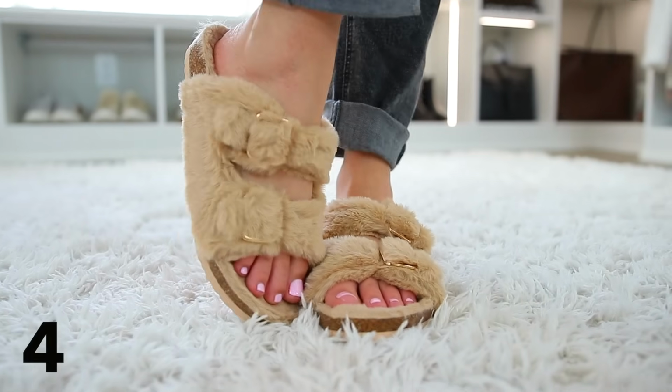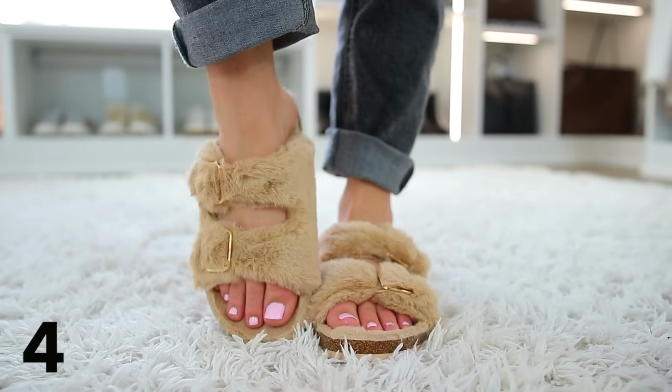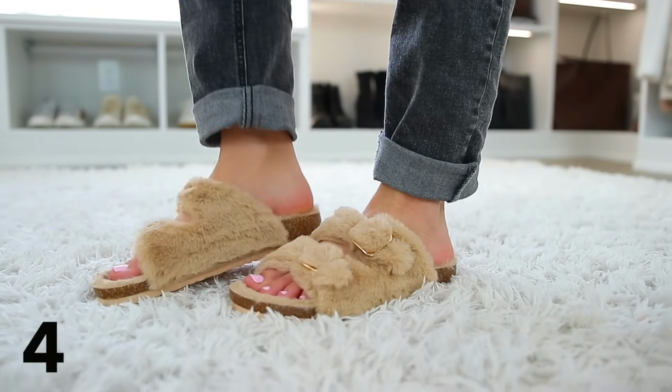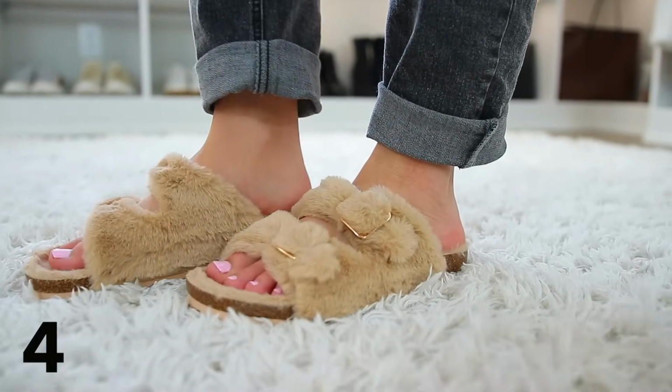This is something that I totally didn't need, even though I've been actually wearing them a lot more than I was expecting. It's actually these like fuzzy, furry house slippers, if you want to call it that. They're technically like sandals, but I think they're amazing for like wearing in the house. They are like warm and cozy. They don't make your feet sweat, but really I just think they are so darn cute.